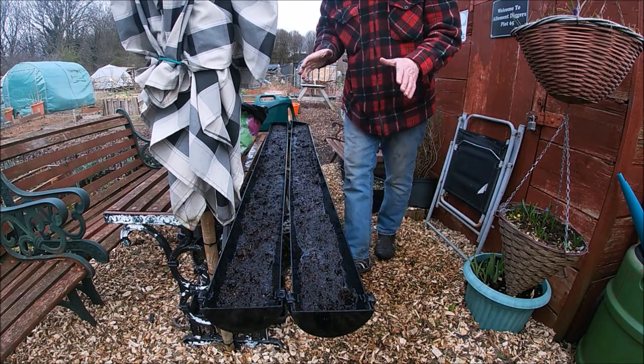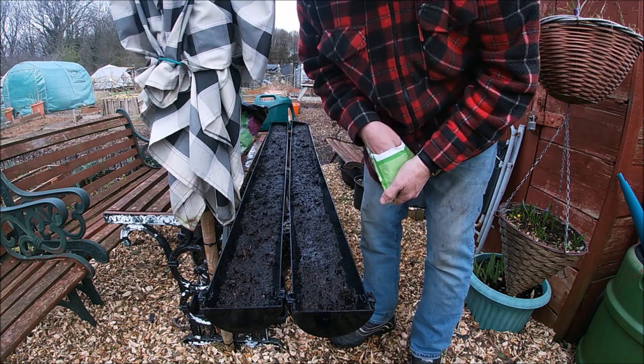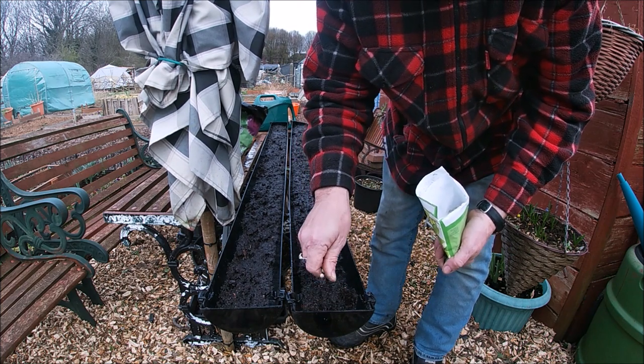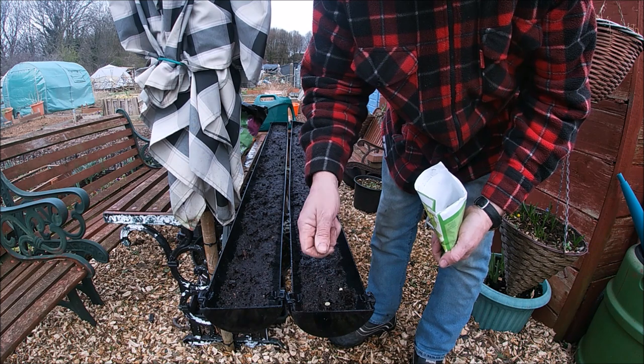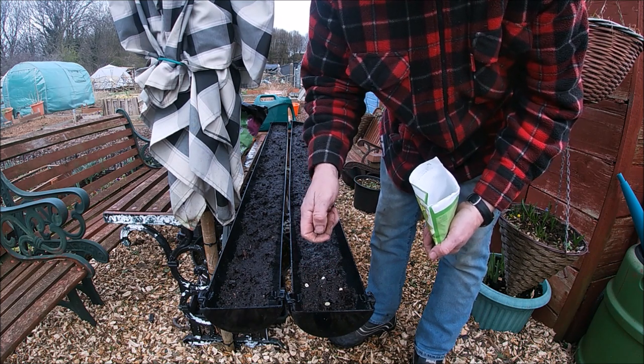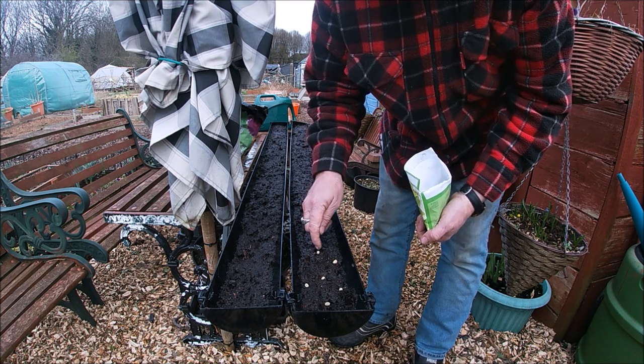Right, so the compost is sown. Now you can sprinkle these everywhere, but I like to do a pattern. The pattern is like a pattern of five, one in the middle. We do this all the way up.